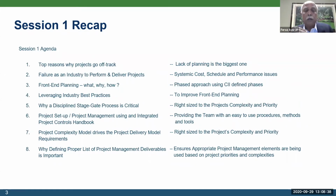We also talked about project complexity model. Not all projects are the same. One size doesn't fit all. Many companies go with one standard recipe book, and we have found that you need to give a flexibility and adaptability to your project team. So we have developed a project complexity model, and depending on the project priority, we come up with a project delivery model. So if it's a simple process, we talked about a simple solution, simple execution plan.